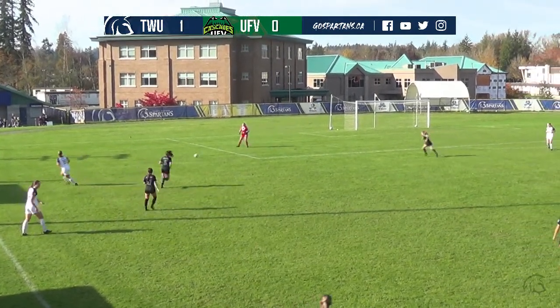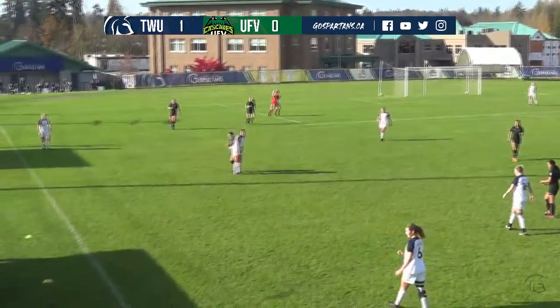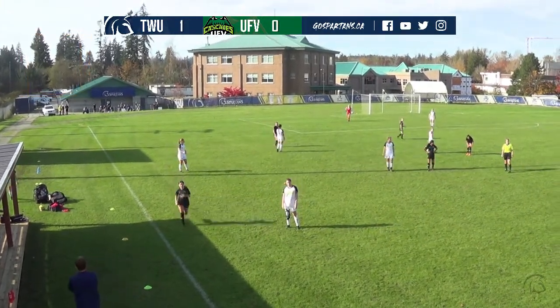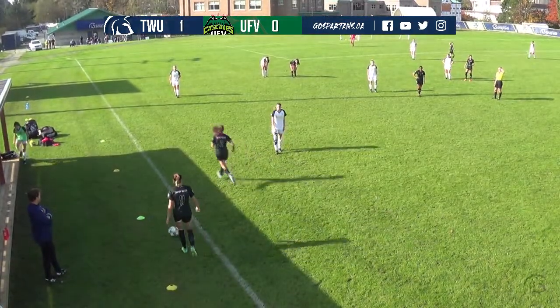Tooney plays it back for Miller. Miller pressured. Going to have to make a play here. She opts to just play it out of bounds. It'll be Nikic here on the kick-in for the Cascades.